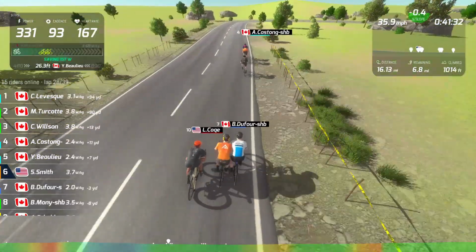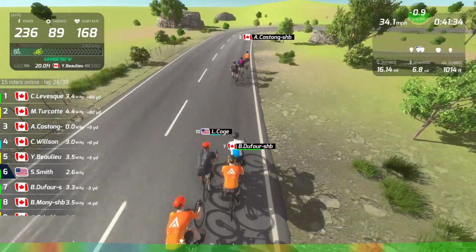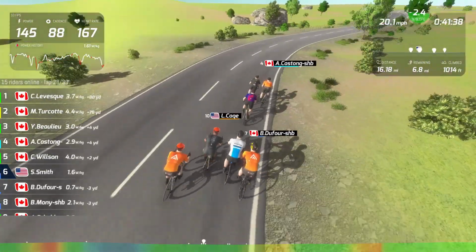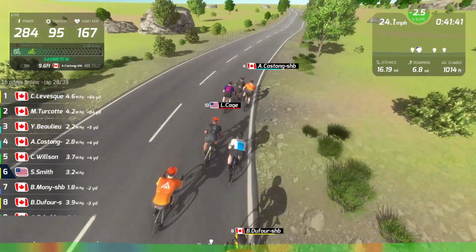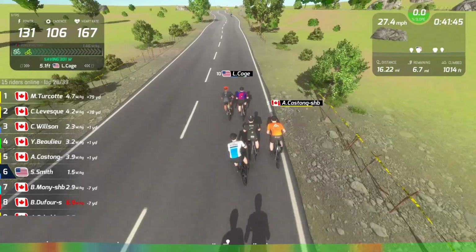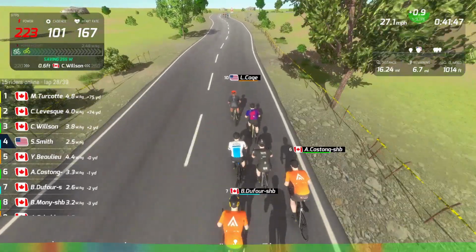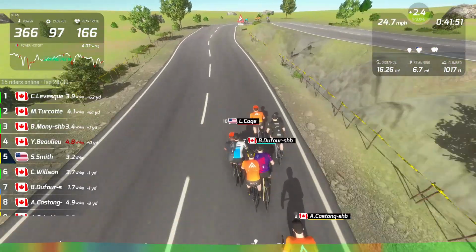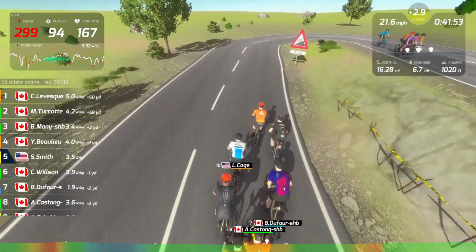All right, so the laptop kind of went blacked out, so it goes to sleep mode, and then it kind of pauses everything. So my apologies there. I was saying that, yeah, there's Cage, and then again the guy in the black kit on the right. That'd be funny as heck.